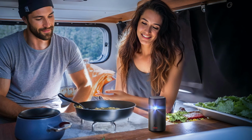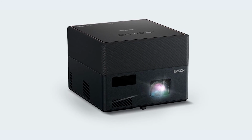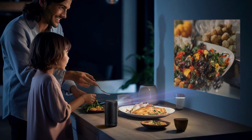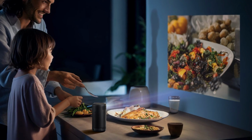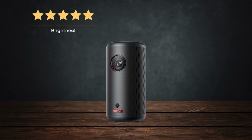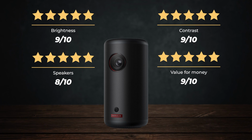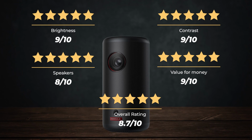In terms of competition at this price point, there is the Epson Epic Vision EF12. However, the Epson model is bigger, bulkier, and slightly more expensive. Overall, Nebula Capsule 3 performs extremely well, and is also easier to set up. It's an easy winner at this price. Ratings: brightness, 9 out of 10. Contrast, 9 out of 10. Speakers, 8 out of 10. Value for money, 9 out of 10. For an overall rating of 8.7 out of 10.